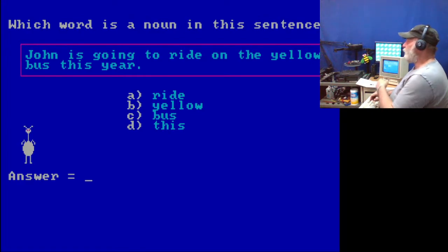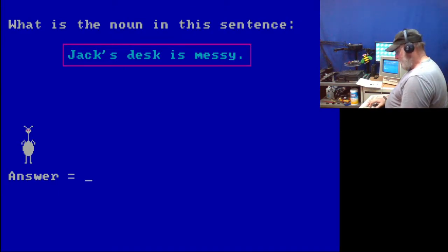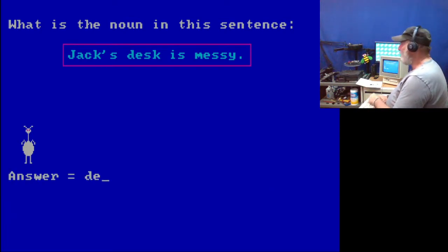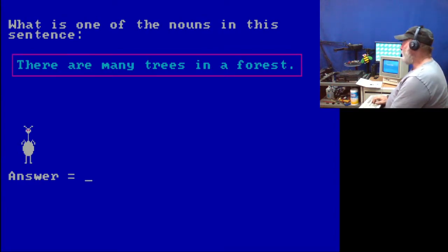So which word is a noun in this sentence? It has multiple choice here, A, B, C, or D. And of the selections, of course, John is a noun, but that's not one of the selections. A bus is a noun. Okay. Noun in the sense, Jack. Oh, okay. Desk. Aha. Well, it just told us. Okay, so we're going to do Escape, summary page.